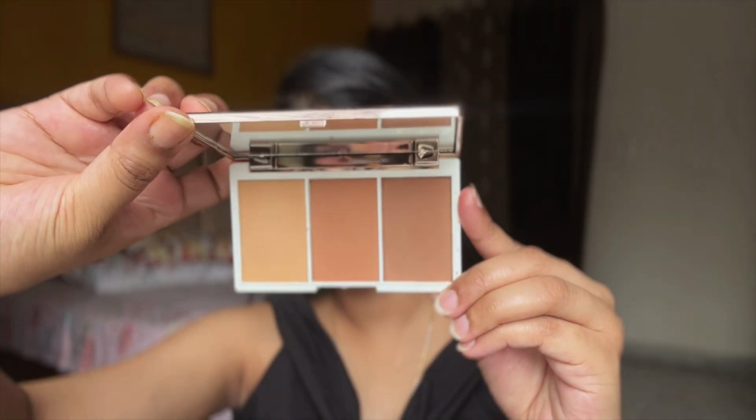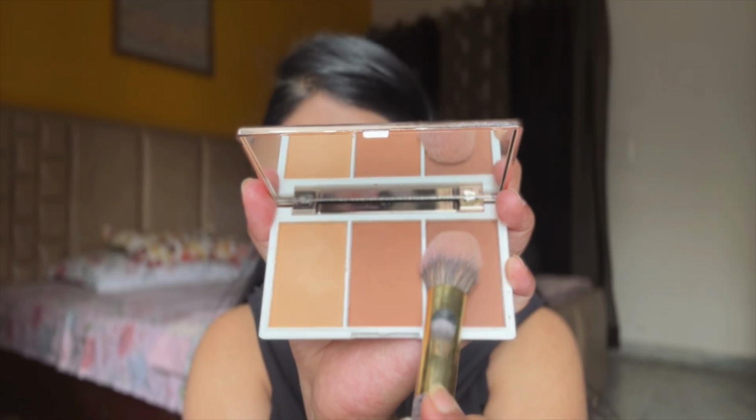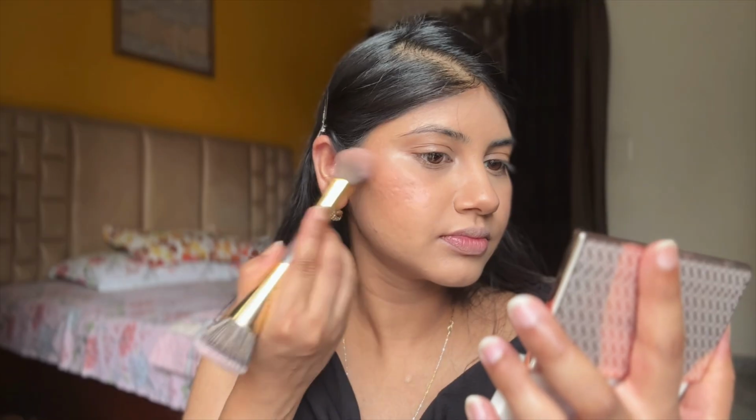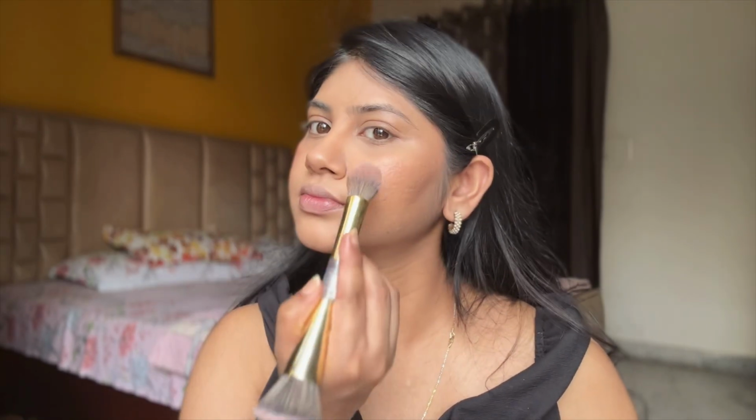Now I'm going in with powder contour using this contour palette from K Beauty, just dusting it over where I applied the cream contour, adding a bit on the nose too and blending it with my fingers. If this feels enough to you, feel free to skip blush, but I'm using a tiny amount of coral blush very lightly.